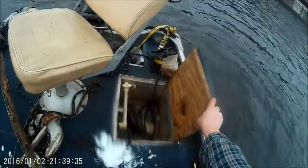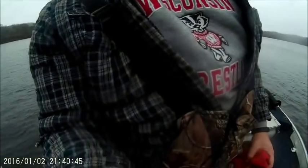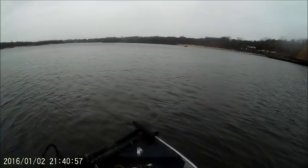Time to head in and warm up. Yes, we are. It's snowing out. It's really cold. This is going to be the worst part, the ride back. At least the wind is to my back this time rather than my face. And there's still three other real men out here fishing with me.